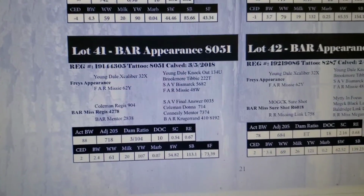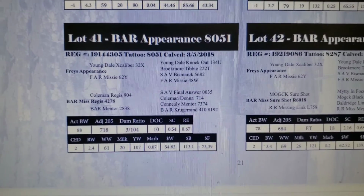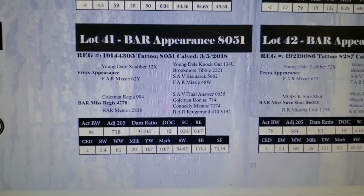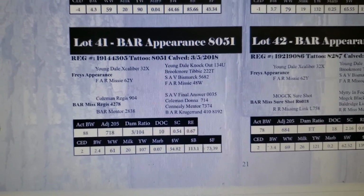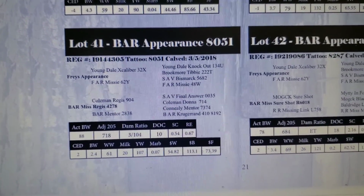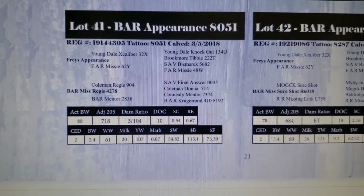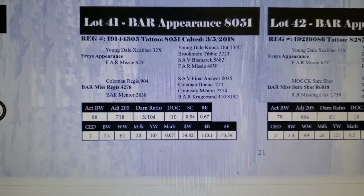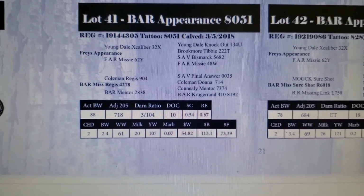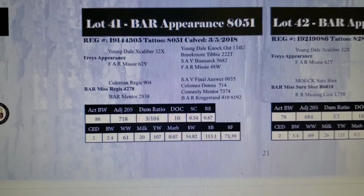Alright guys, I couldn't find my sale book real quick, so I just looked it up on the computer. Here's the numbers on the bull that I got from Bruner's. He is, like I said, a BAR, Bruner Angus Ranch appearance. He has some really nice numbers. He had an actual birth weight of 88 pounds, as you can see. Adjusted 205 of 718.